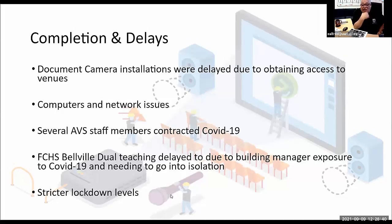We had a couple of delays because of access to venues. We have some buildings on campus where people have the keys at home, so we are still trying to get those keys. The other holdup was with old computers and network issues. We also had a case where a few of the AVS staff members contracted COVID, which stalled our checking up on venues a bit. In Bellville FCHS, we also had a holdup because the building manager had to go into isolation because of contact with a COVID-19 case. That delayed us another 3 weeks. But eventually, when he got back, we got onto that.